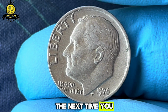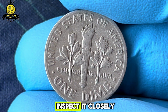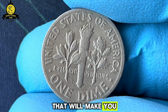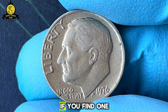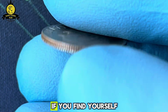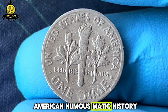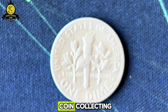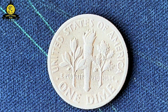So, the next time you come across a 1976 dime in your change, take a moment to inspect it closely. It may just be the very coin that will make you part of a fascinating and rewarding world of coin collecting. If you find one with that subtle D/D error, don't be surprised if you find yourself holding onto a rare and valuable piece of American numismatic history worth $145,000.